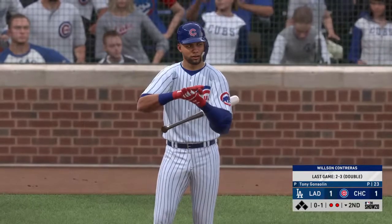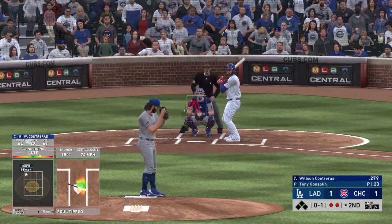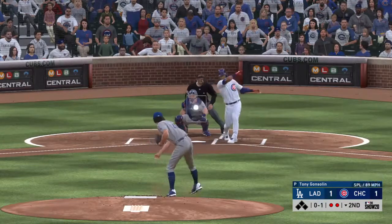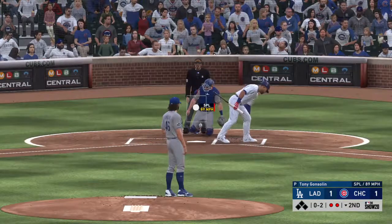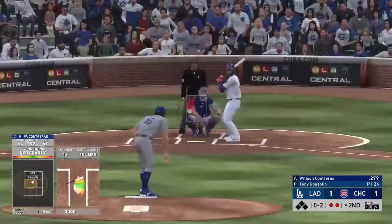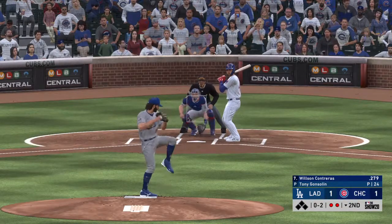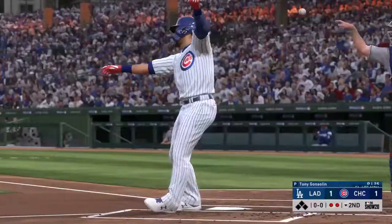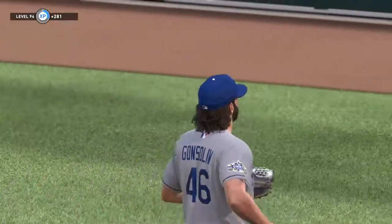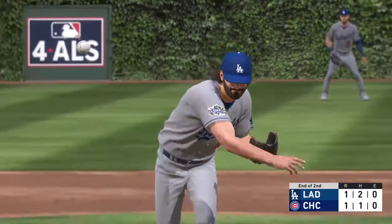Contreras, a 27-year-old. He's a 5-year vet at the major league level. And the pitch. Behind 0-2 now. Swing and a miss, and that ends the inning. 3 up, 3 down for the Cubs. We played 2 full innings, and we are tied 1-1.